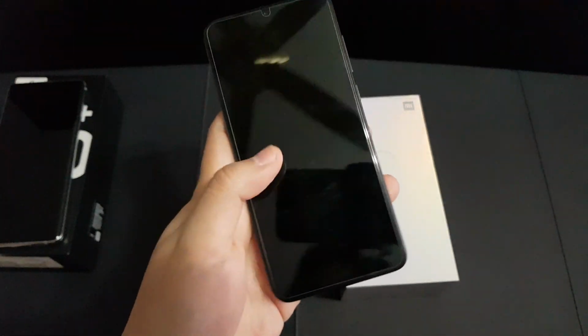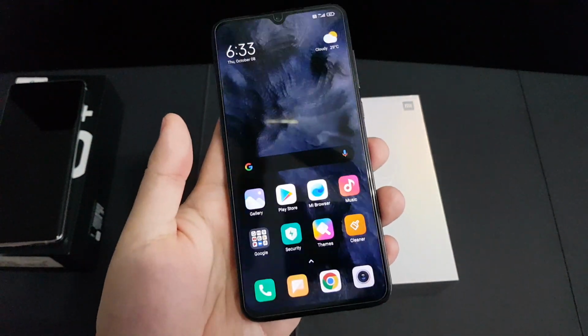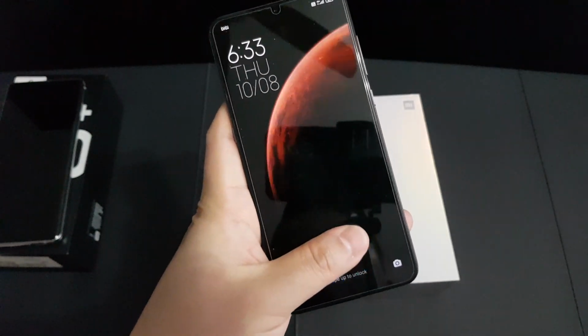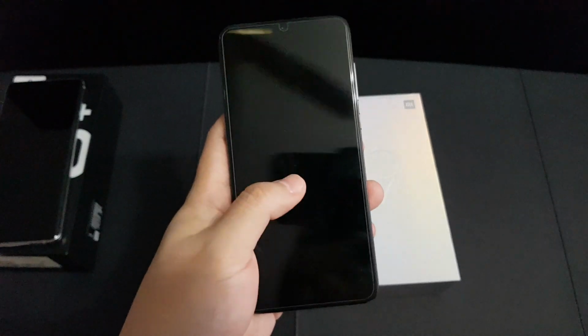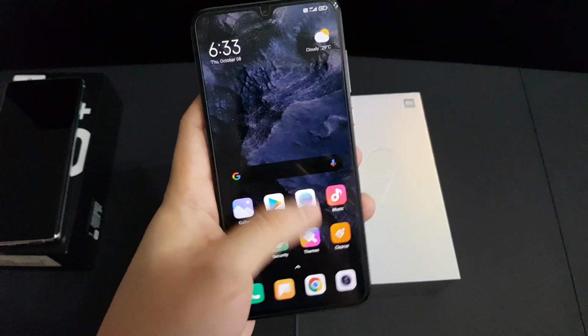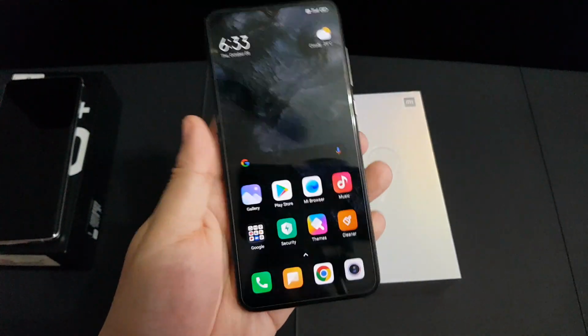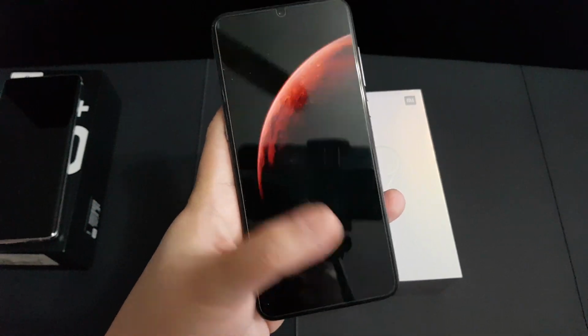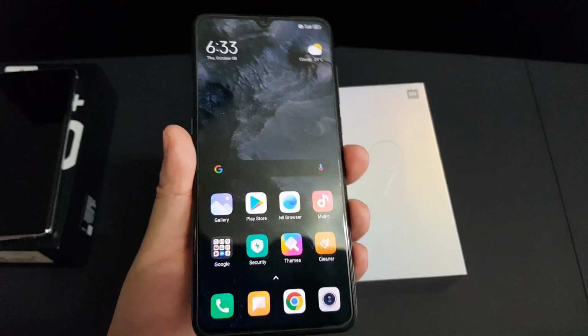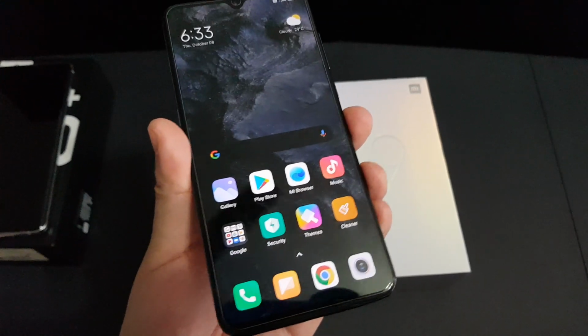So the next one is the under display fingerprint scanner, which is very fast and accurate. Look at the super wallpaper that MIUI 12 provides. So good job for Xiaomi for including this super wallpaper function.